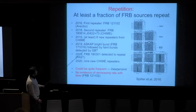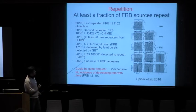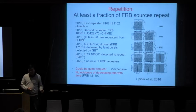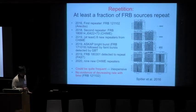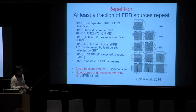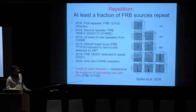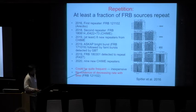Repetition: there was a whole lot of discussion by Vicky and Laura, but I want to emphasize these two points. One is that repetition could be quite frequent during the very recent observation campaign with FAST, the 500-meter telescope. Within 40 days, they detected more than 1,000 bursts. So to me, we need a very inexpensive way to make bursts, not an efficiency of like 10 to the minus 6, which needs a lot of energy and a lot of triggering mechanisms. Something relatively inexpensive for repeating FRBs is probably preferred, to me.